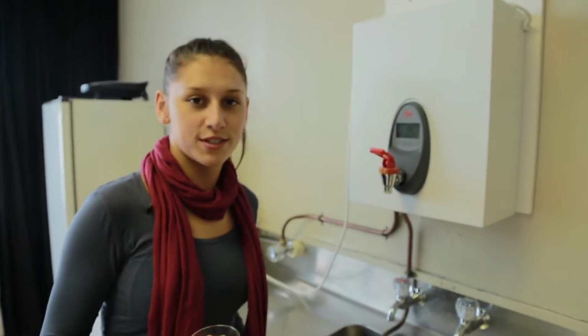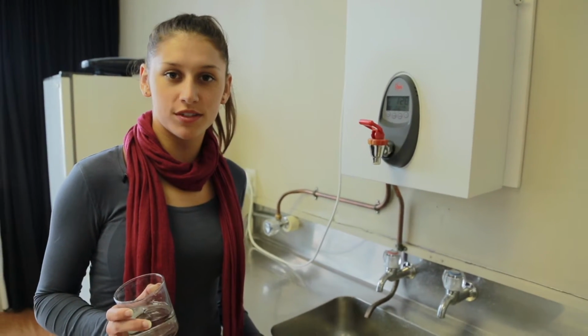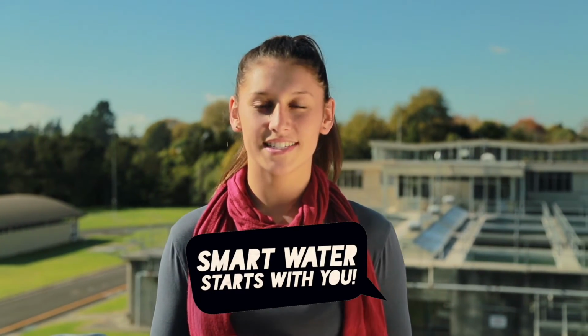Now that you know the process that it takes to get clean water to your tap, would you agree that it's a valuable resource? Can you think of ways to reuse water at home? The easiest way you can take action is by sharing what you've learnt today with your family and friends. We all need to work together to be smart with our water. Smart water starts with you.